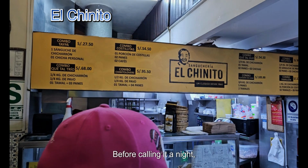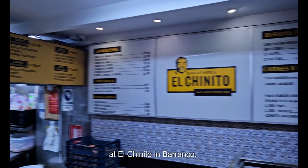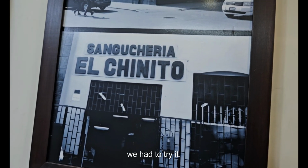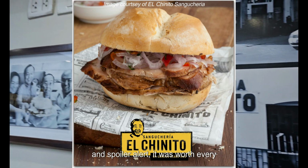Before calling it a night, we made one last food stop at El Chinito in Barranco. This place is the spot for Peruvian sandwiches. And after hearing endless recommendations, we had to try it. We grabbed one to go, and spoiler alert, it was worth every single bite.